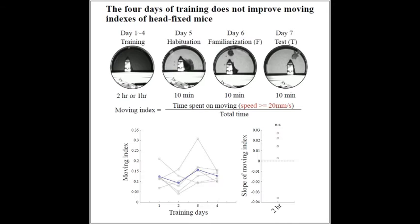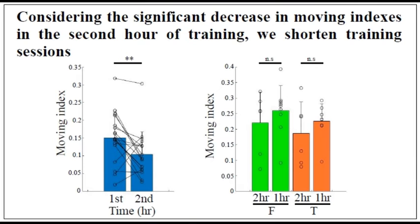The bottom panel shows that the moving index of mice does not improve across 4 days of training. Further investigation shows the moving index significantly declined in the second hour of training. Thus, we shortened the training session to 1 hour to increase the number of animals we could handle per day. Shortening the training session doesn't influence the activity of mice in the familiarization and test sessions.